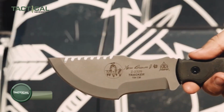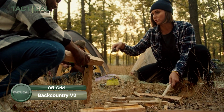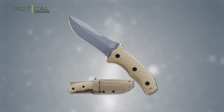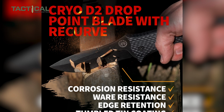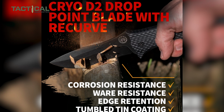After handling such a heavy multi-purpose knife, you may want something slimmer and easier to control. So check out this Off-Grid Backcountry V2. It feels like a more streamlined survival companion, but is still plenty tough. Built with cryo-treated D2 steel running full tang through the handle, this blade is made to last.